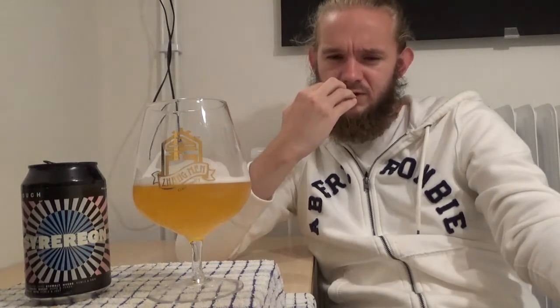Coming further forward, you're going to get a little bit of the mango, and the mango pushes all the way to the front of the tongue almost, but just behind the very tip of your tongue, that's where you're going to get some of these complexities that you get out of the Citra in there. And Citra can give you some really interesting complexities depending on what malts you're using and what other hops you have in there. For me, on the tip of the tongue, this beer just has a little touch of a limey quality to it.